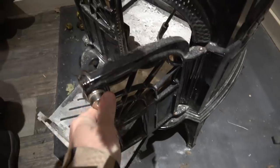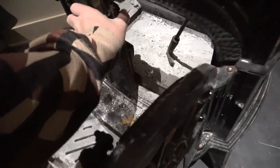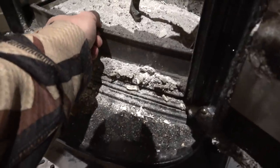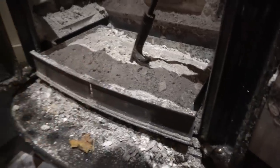So our latch here is all seized up. There's a latch down below here and it won't let us open this thing up. Oh, look at that! It worked. I guess I smashed it enough times. There we go. Now we can open it and we can clean this out and make it work properly because there's a pan here that's full of junk and it's not letting the oxygen come in the back, so it's always puffing smoke in there.